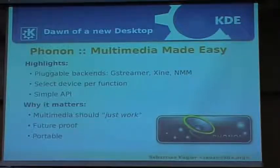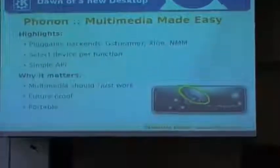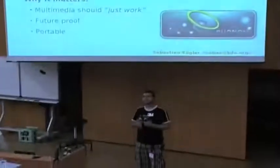It also has pluggable backends. I already explained that when I talked about Solid. So pluggable backends, we can use the Xine engine, we can use a GStreamer backend, we don't have to care about API instabilities. I can even change the backend on the fly. I don't need to restart the whole desktop. I just say, okay, now please use the Xine engine because GStreamer doesn't have this certain codec installed. And then Phonon will just use that.